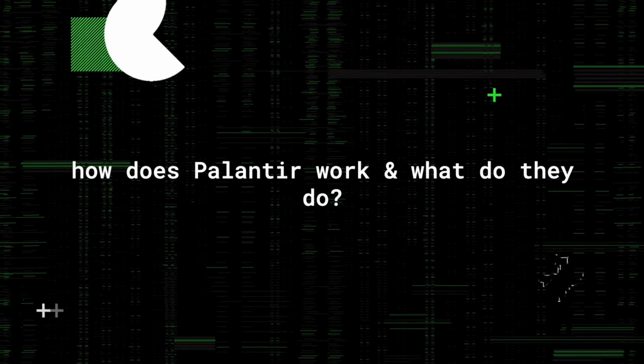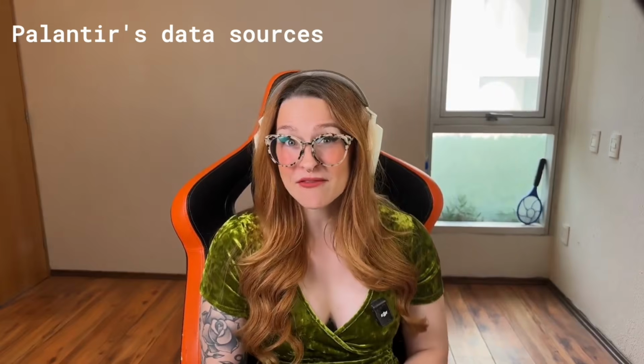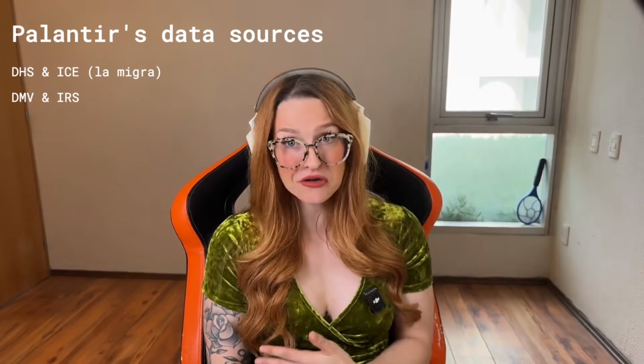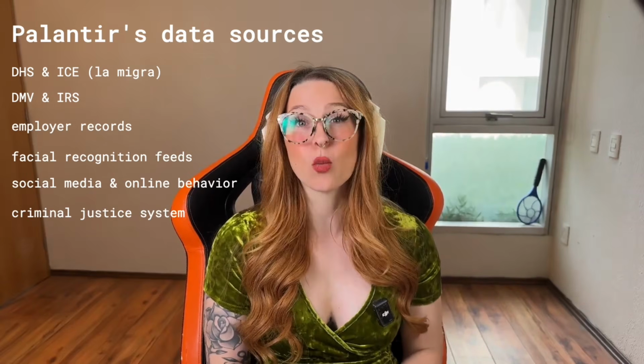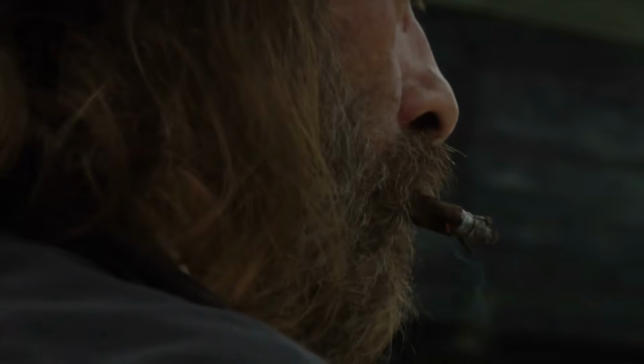So how exactly does it work? Well, Palantir's platforms, known as Gotham and Foundry, interesting names, are surveillance supercomputers. They gobble data from everywhere, including DHS, DMV, IRS, work records, biometrics, and social media. It all merges into one single source of truth, updated in real time. But Palantir's predictive analytics don't just stop at bad guys. They decide who gets a loan, who's flagged at the airport, and who ends up on the secret watch list.